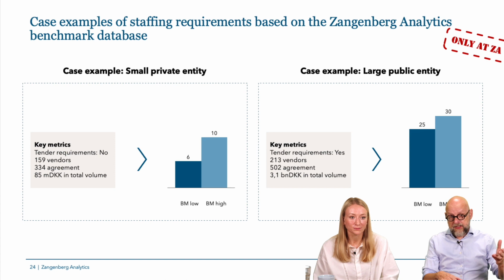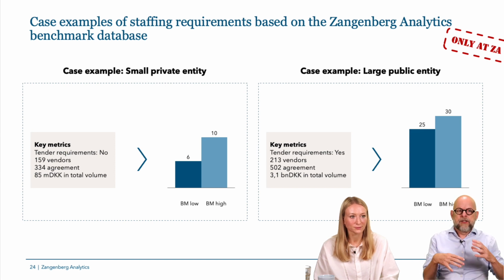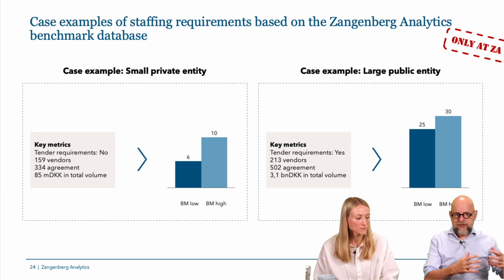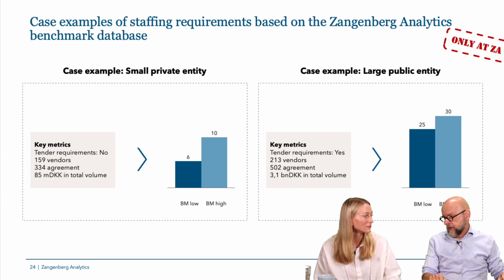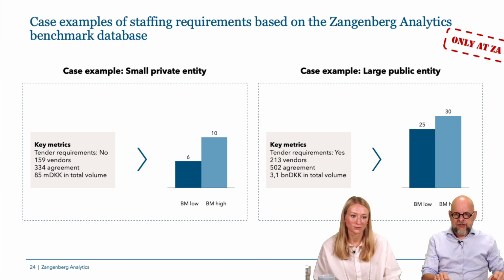And it's a public sector entity, which in itself lifts the value, because it means that basically everything needs to go into a public tender at least every, if you stretch the rules, 6 years. So there's some simple mathematics there in terms of how much time you need to set aside to reissue the RFP on a regular basis for basically 502 agreements. So obviously this scales as well.